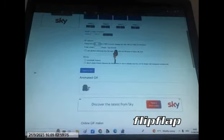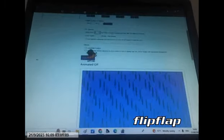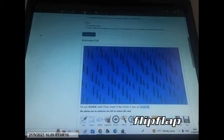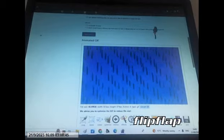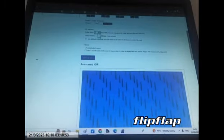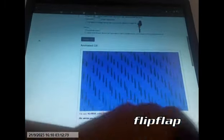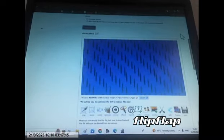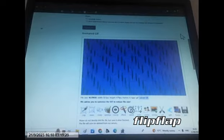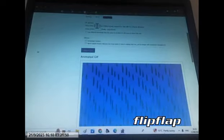Let me just go for 1. And when I press enter, or when you press this button, whammo, look at that. Voila, look at this, guys. This is how I animate rain. And I can actually change the speed as well. If I go to number 2, look how fast and jittery it is. Look at that. So this is how I animate rain. It doesn't have to be exactly perfect.